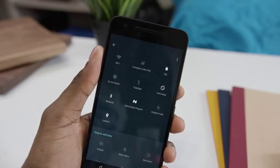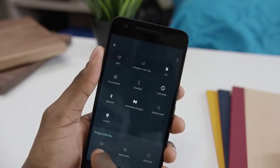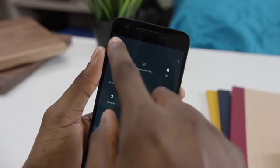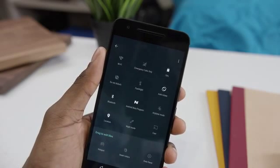And there's also a new edit button right up front, so you can go in there and move stuff around, move stuff in, move stuff out, move stuff into the top 5 so that it becomes a quick setting, etc. So this is classic Android full-on customization fun. You can really set the most used functions right up top to be at your fingertips.